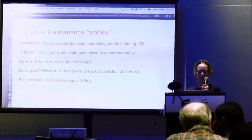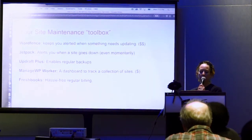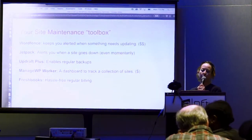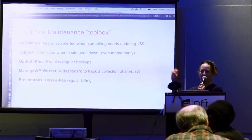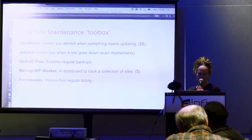And this is actually not a WordPress thing, it's just something I use called FreshBooks, and that lets you do all the regular routine billing. So every month, the little invoices go out to the clients like little ravens, and I don't have to think about it, which is great.